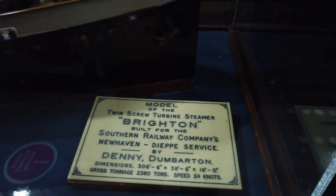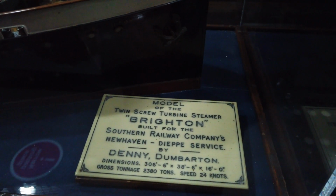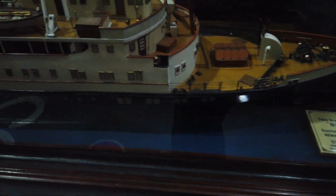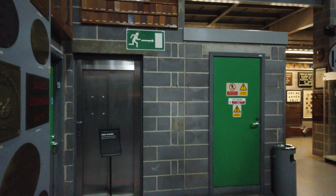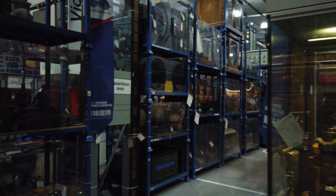I'm just reading why that would be in here, but it says here the model of the twin screw turbine steamer Brighton, built for the Southern Railway Company's Newhaven Dieppe service. Interesting. I'm not quite sure why that would be. Explain in the comments below. Right. Let's see if we can find this workshop.